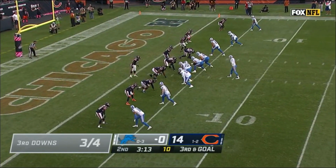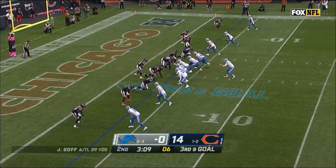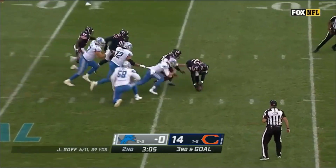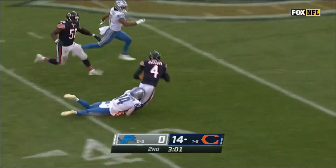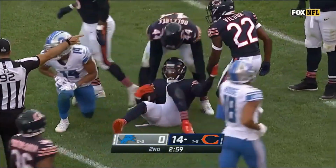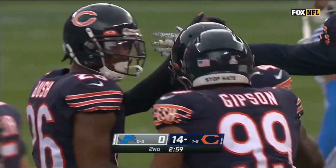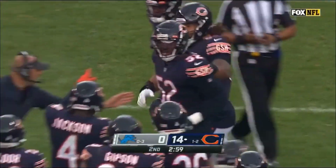4 wide, 1 tight end. Man coverage. Goff. Did he recognize? Goff hit. Loose. Picked up. Matt flips it. Jackson. Oh my goodness. The Lions' self-inflicted wounds again. And the Bears turn him away.